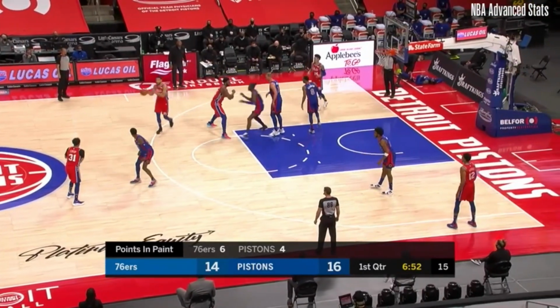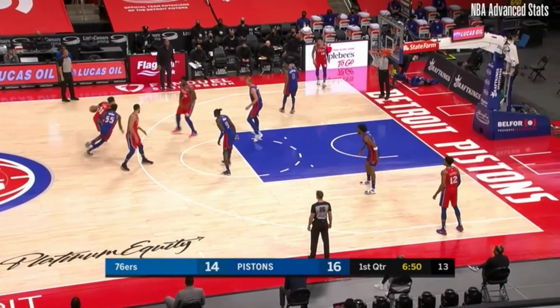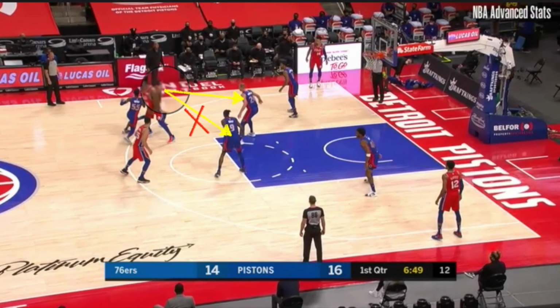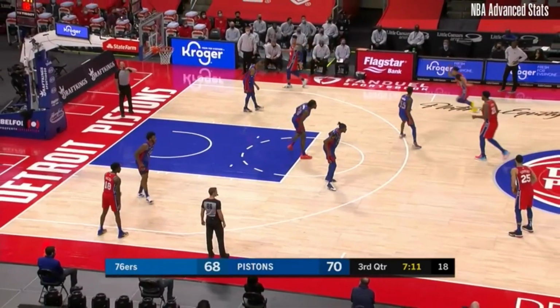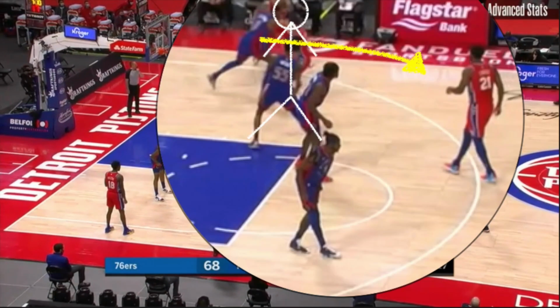Seth Curry takes the handoff from Ben and now it's time to turn the corner around the Embiid screen. And at this point, he's not even thinking about DeLon Wright who's got to get around the Embiid screen. He's just looking to hit his spot. He observes how far off of the screen the closest defenders are and he comfortably hits his spot. And variations of these double screens are keeping defenses honest.